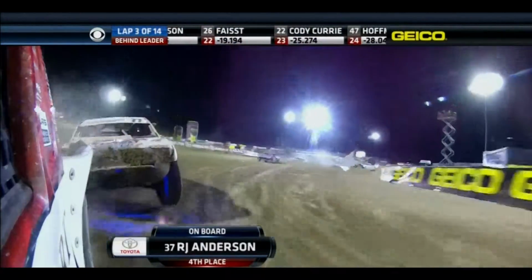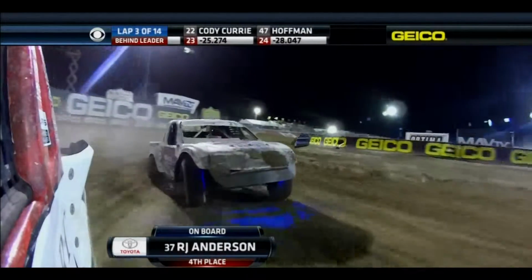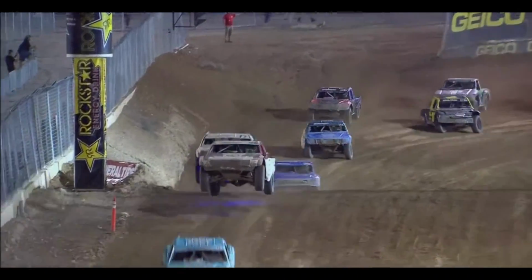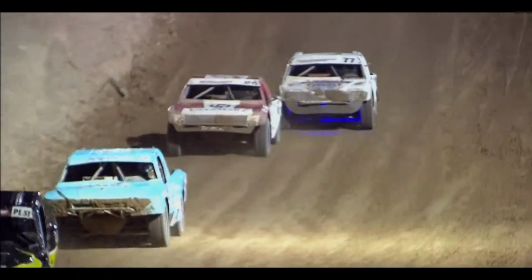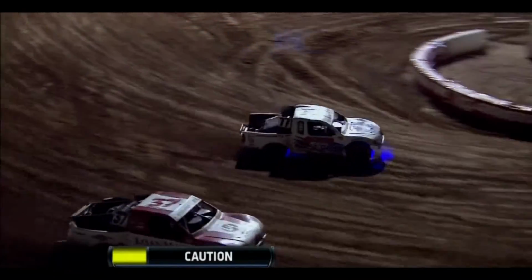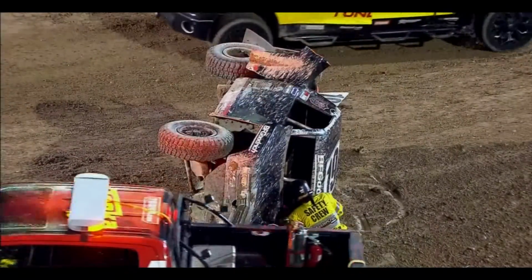RJ Anderson with 3 wins at this track. Jared Brooks with 2. And Brooks not letting him get away. Little touch there, a little touch, that's all right. That corner there at the end, right before the front straight, is notorious for contact and issues and black flags.